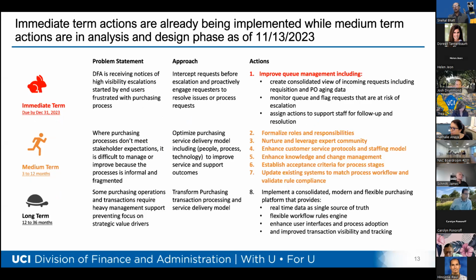But as I was mentioning, right now, there seems to be a lot of complaints going up all the way to the provost and the chancellor and to the vice chancellors that the procurement process is taking long, and they seem to be not very happy with the way things are happening. Now, of course, it depends on the situation.